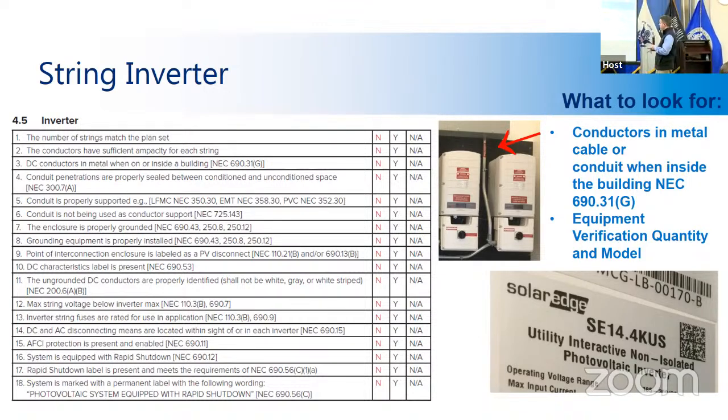One thing to keep in mind, these are inverters, and here's the DC wiring coming down. So what happens is the DC wires come in, and then it gets turned to AC and it goes back out.